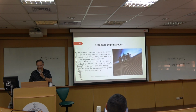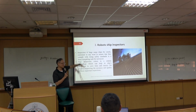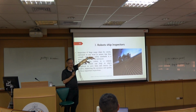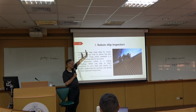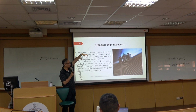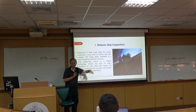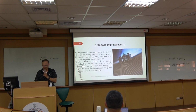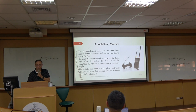Okay. Here is a robot inspector. Because the ship is very high, you can use this kind of Spider-Man machine that can climb to very high places to check where the error or problem is. It's like a robot crawling around, quite fun. Another one is the anti-piracy measure.